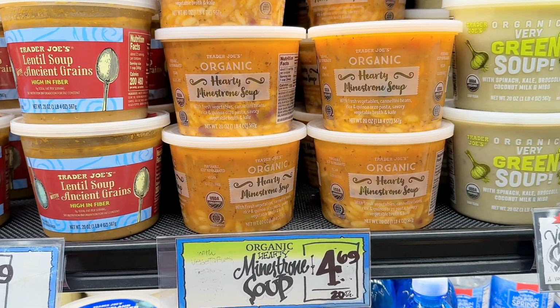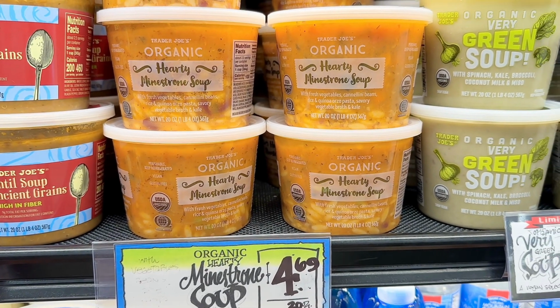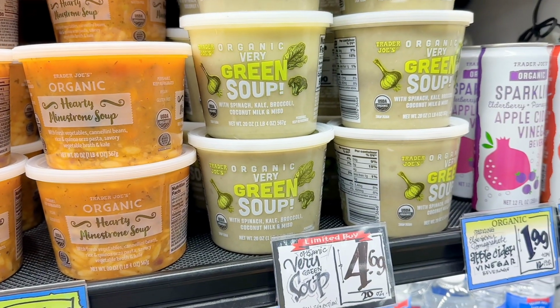And I haven't tried the minestrone soup, and I don't know why, because I love minestrone. The organic very green soup is delicious. It has this umami flavor, highly recommend.